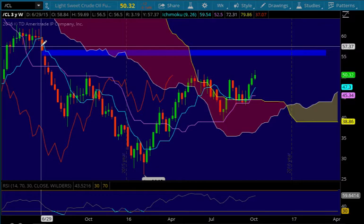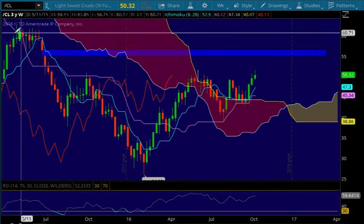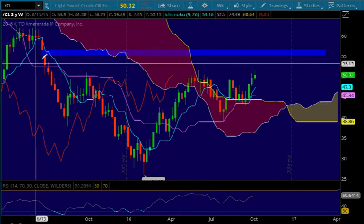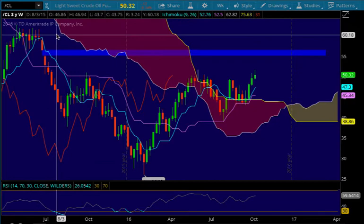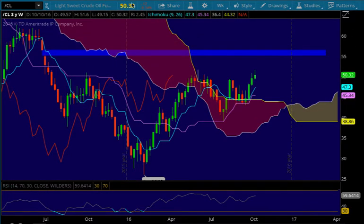Even though it was a while ago that crude was trading up in this range, I'm sure there are still some people short in this general vicinity that have just been chilling out holding their shorts. I'm going to guess. I actually haven't looked at the COT data lately. I should probably do that. Anyway, so that's it for crude. Let's move along to the ES.